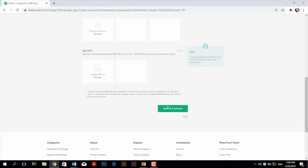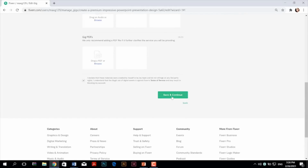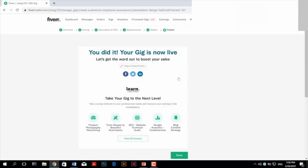So once you're done with this, you just want to confirm here and click on save and continue. And this is it, almost there. Let's publish your gig and get some buyers rolling in. So now you have set up your gig. As you see, this is gonna take you around 20 or 30 minutes. And then you will click on publish gig and you're good to go.